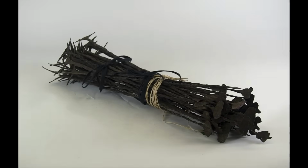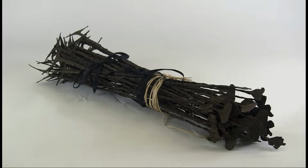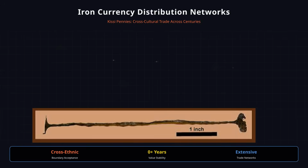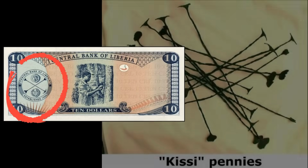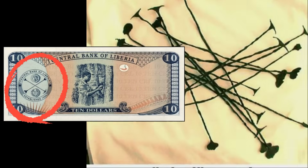Kisi pennies have been recovered from archaeological sites hundreds of kilometers from production centers, indicating their acceptance across ethnic and political boundaries. Exchange rates varied by region and period, but the currencies maintained value stability over centuries.